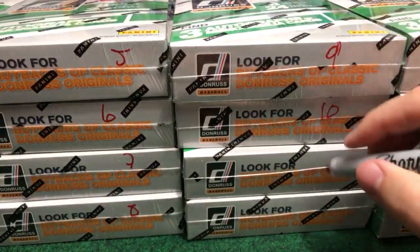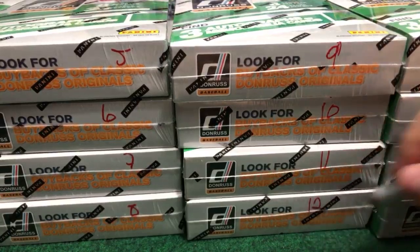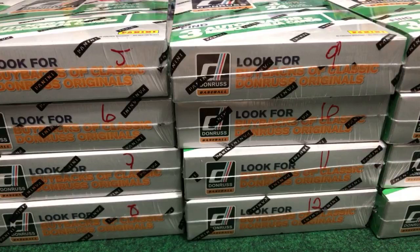All of them today, Donruss. Tomorrow we're going to have Opening Day, Heritage, and Donruss, three collections tomorrow. Today, just Donruss.